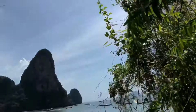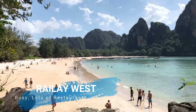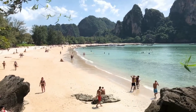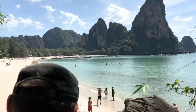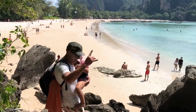Made it! It's about midday. We've just made it to Railay West. Beautiful beach. Obviously a much bigger sandy area. Lots going on, more people, and we're off to go and find some food before we show you guys around.